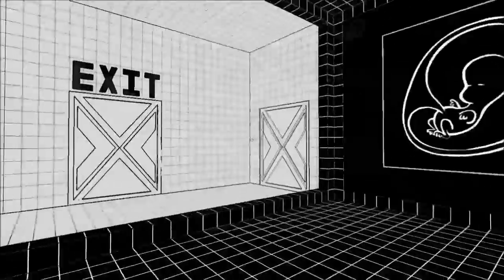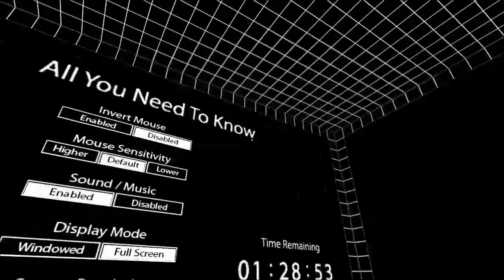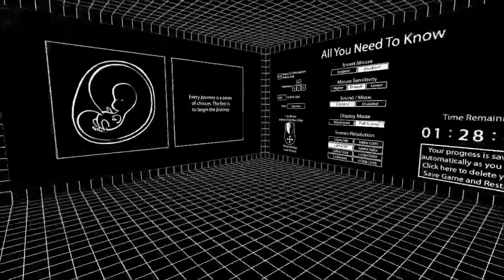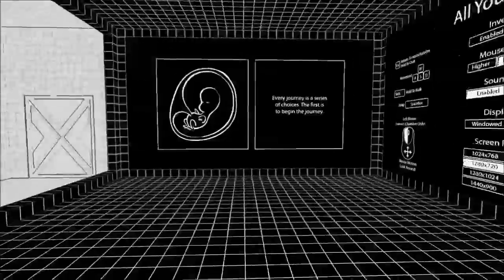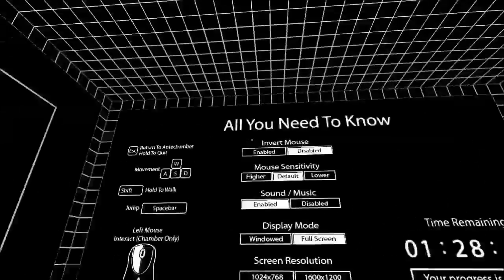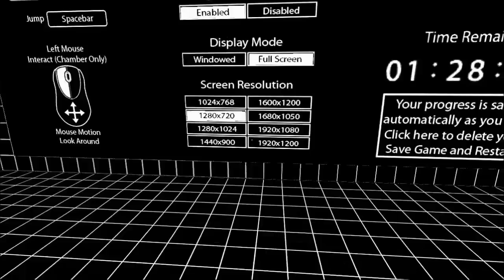This is the main menu. It's one of the great things because this section here is actually part of the main game, and this is the game menu. Whenever you're stuck, you just need to click the escape key, and you'll be brought here. The game menu is actually inside the game itself. This is the all you need to know wall. This is the control wall, obviously. This is just the little options.